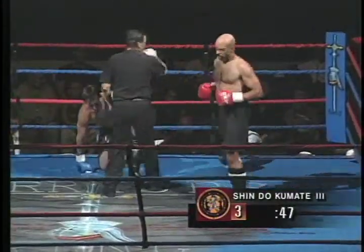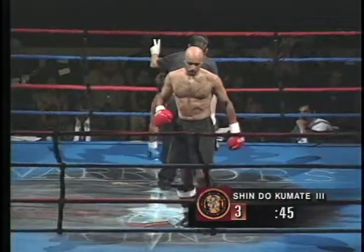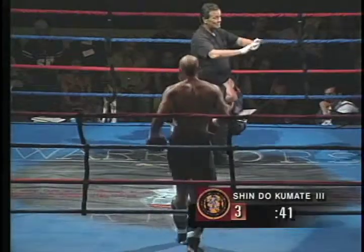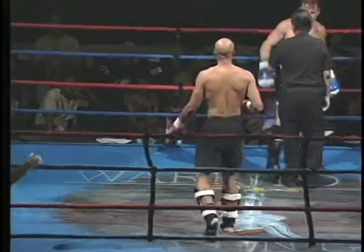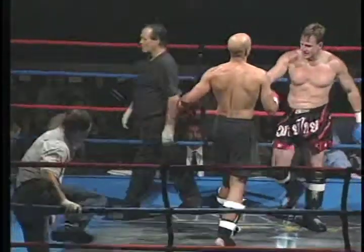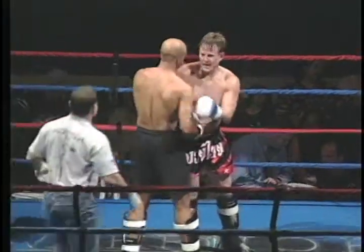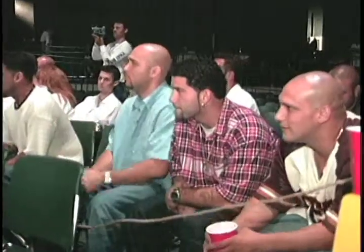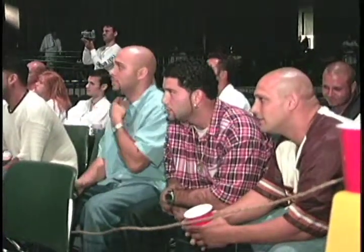Lars is giving up. He took a right hook to the lower rib. That'll do it. TKO. Lars Letonoff took that shot to the rib, and he says that's enough. James Mason did the damage, so it ends here in the 3rd round.